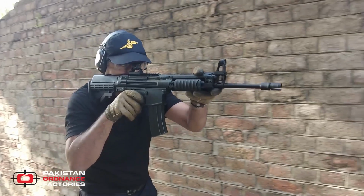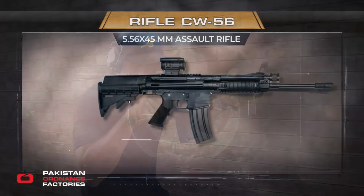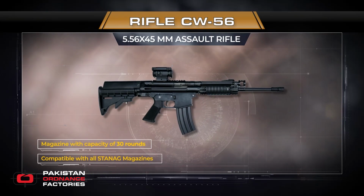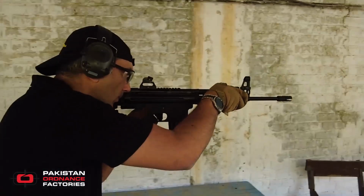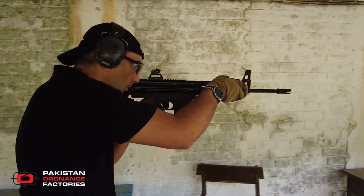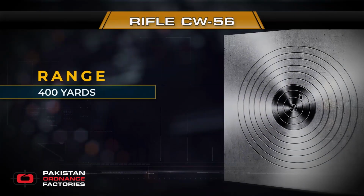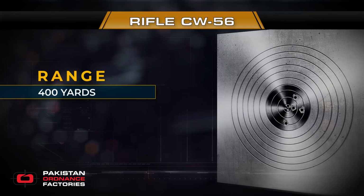The CW56 has a steel magazine with a capacity of 30 rounds and is compatible with all the STANAG magazines. With the ability to fire 550 to 650 rounds per minute, the weapon can hit its target in the range of 400 yards.